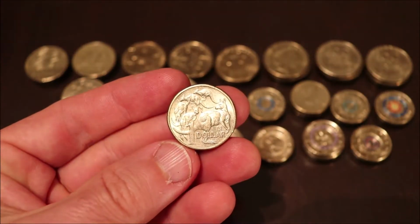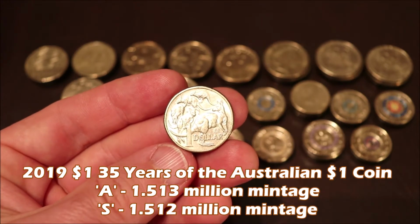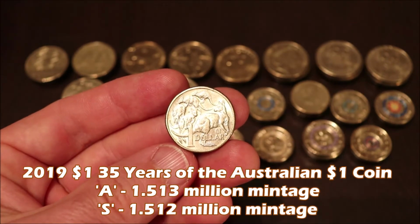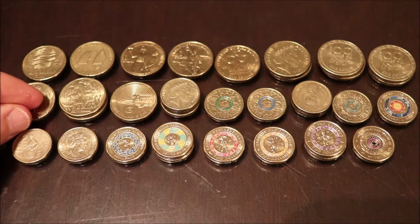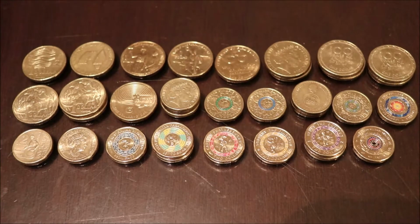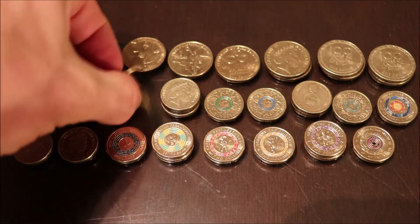Same with these. The 2019 35 years of the Australian $1 coin. This is an A. So this is 1.513 million, and the S, which is 1.512. Didn't get too many of these.